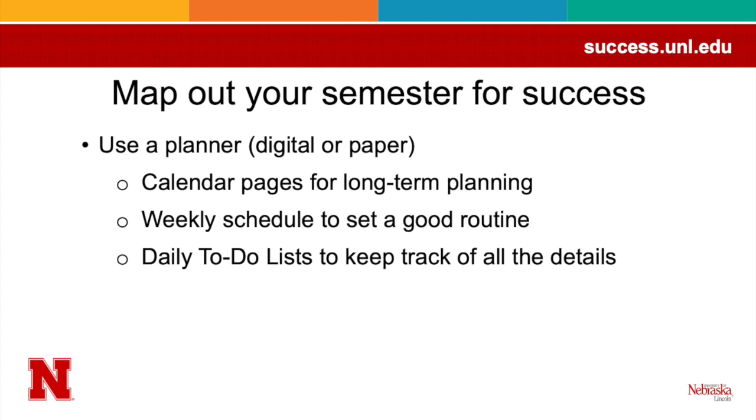A lot of students make the mistake at the beginning of the semester. They think they can keep it all in their head, and it'll work for a week or two when things aren't super busy. But once you start getting a lot more assignments and things to do in your classes, and you're getting involved in clubs and you have a job and all these things, all of a sudden your brain is just not going to hold that much information. So you need to be able to write things down and check it off a list.